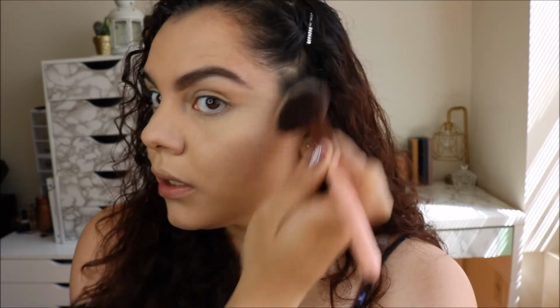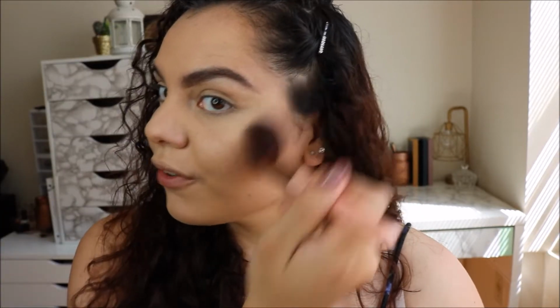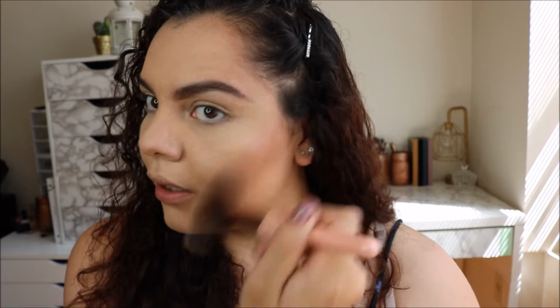Keep forgetting to put earrings on. I don't know why. I used to wear hoops all the time, so I'm gonna get myself some. And I freaking love hoops. I don't know why I stopped wearing them.